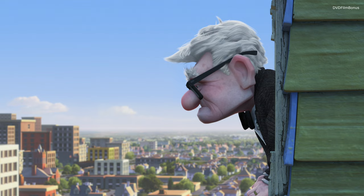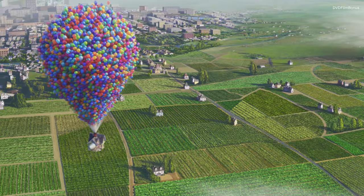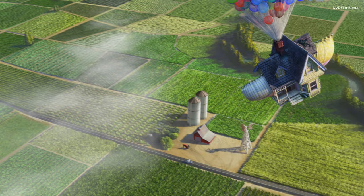We came up with this idea of an old man floating away in his house with balloons. Something really grabbed us about that. Then we started thinking, okay, well, how did this old man get up in the floating house? What led him to float his house away? Why would someone do that?